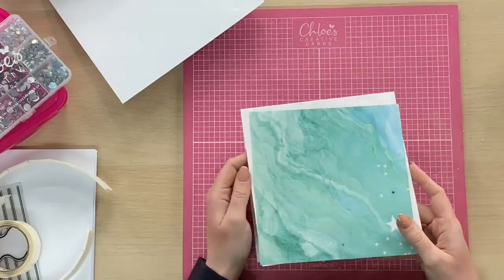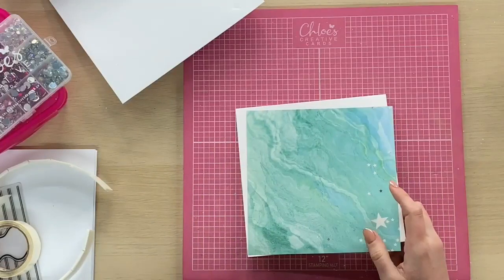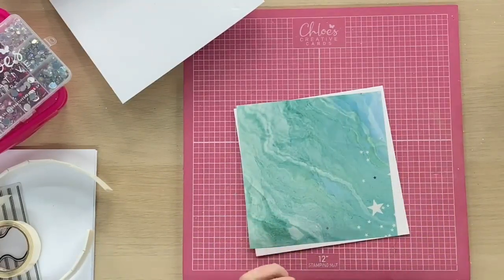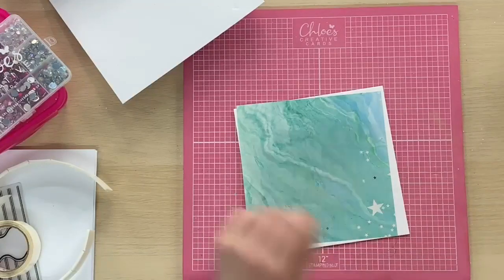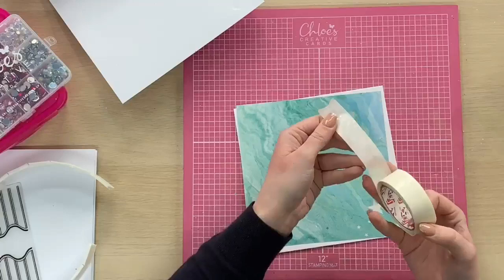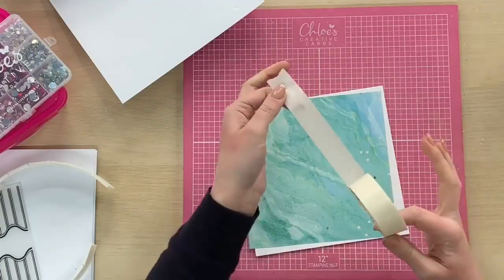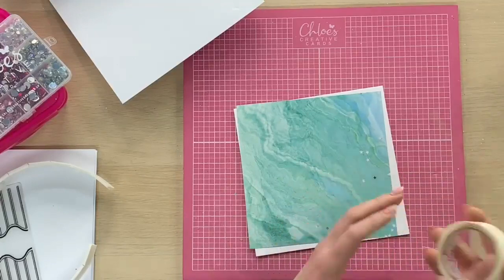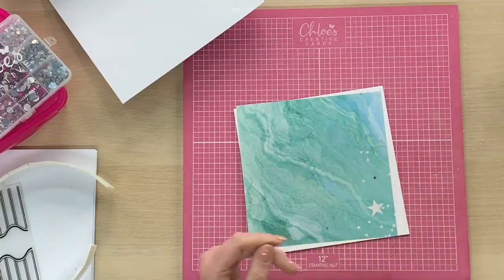Okay, Rosemary's asking, what did you use to stick your jewel to the ribbon? I always have trouble with them falling off. Like a glue dot. So these aren't really the right size because they're tiny, the ones that I've got in here. But you can get some bigger ones. So I use glue dots an awful lot for sticking ribbons and jewels onto my cards. I just find that they hold them really well.